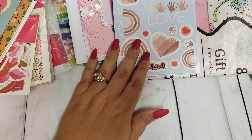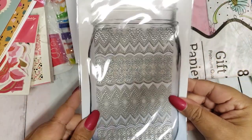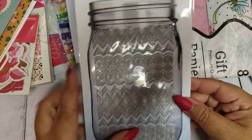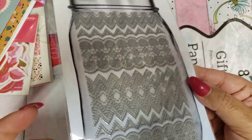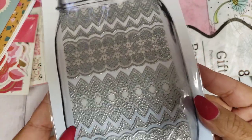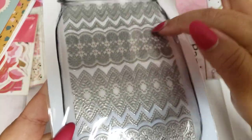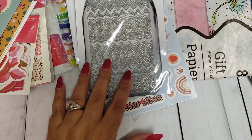Super cute. And then she sent me, oh my gosh, some stickers. So this is a glass sticker. I guess you would add this on a glass jar, but I wonder if you can use it on something else too, because it has different types of borders. So I wonder if you can use it just on regular craft paper. I could probably try that out.